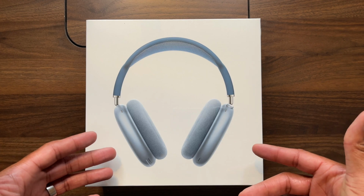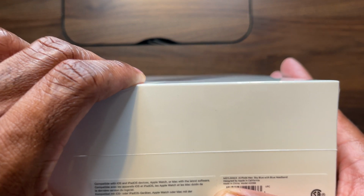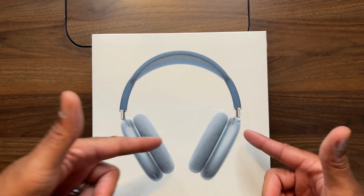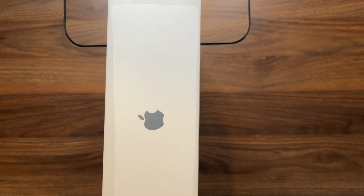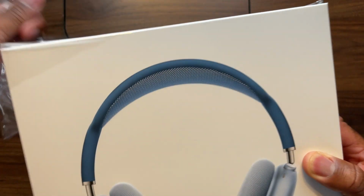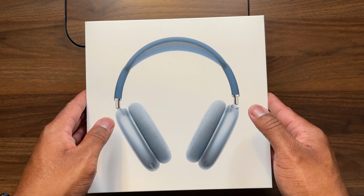So we got the AirPods Max here in the blue. Let's see what Apple calls this. They call it sky blue with blue headband. Okay. Shouts out sky blue. So no knife needed, no scalpel. Let's open these things up, man. Yeah, man. Sounds really premium just opening them up. Let's go ahead and remove the box and see what we got here.